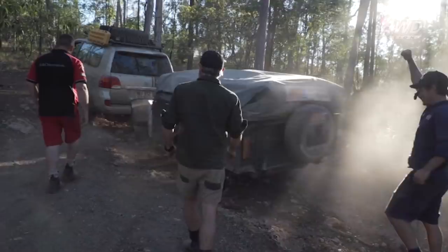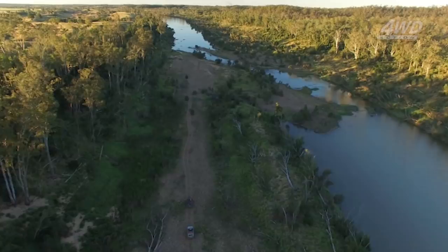I've got a cracking camp in mind for the lads, and we're getting close to it now. We've just got one more obstacle to get through. Hey, Nathan, that camper trailer doesn't let dust in, so I don't think it'll let water in, is that right? Nah, that's the idea of it, mate. Dustproof and waterproof as much as we can.